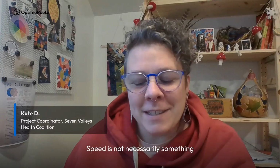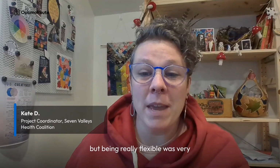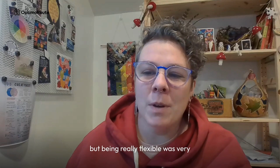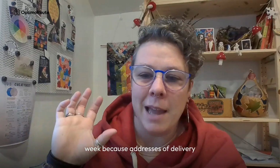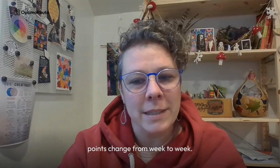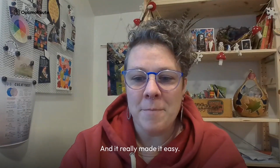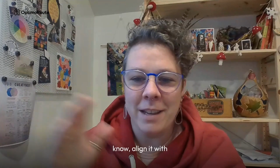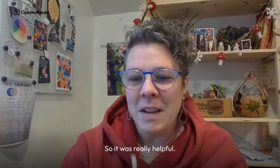Speed is not necessarily something that Seven Valleys Health Coalition really needed to prioritize when using OptimoRoute, but being really flexible was very important. We needed to be able to shift each week because addresses of delivery points changed from week to week, and it really made it easy. We were able to upload a new spreadsheet each week, align it with the delivery routes and plan from there. So it was really helpful.